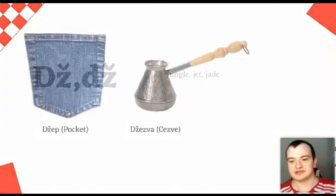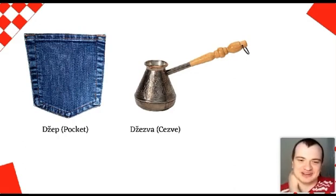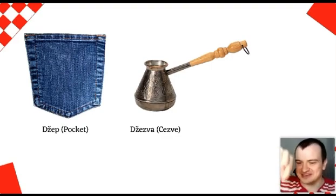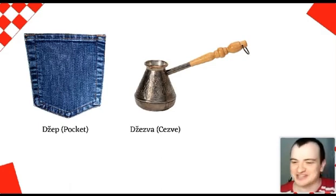Okay, let's take a look at some examples here. So we have jep, packet, and jezva. Jezva, or the kezva, I guess you would read in English. This is a special type of pot around here that we make coffee in. So you'd put some coffee grounds in it, and then you pour some hot water over it, and you'd actually make some coffee in that. It's like a little Turkish style coffee pot. It's very interesting. And we call it a jezva. This is jep and jezva.